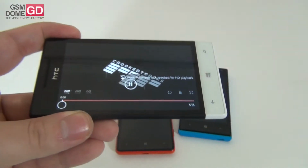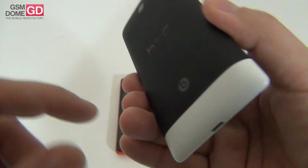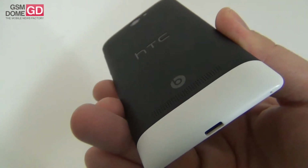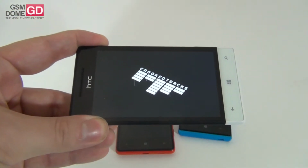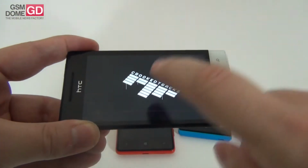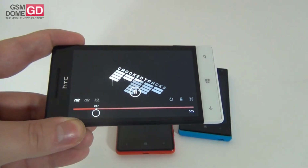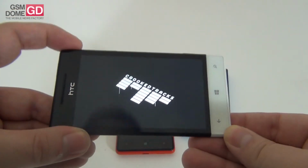HD. Here we have a bigger speaker. As you can see, this entire area is a speaker. And now the maximum volume.